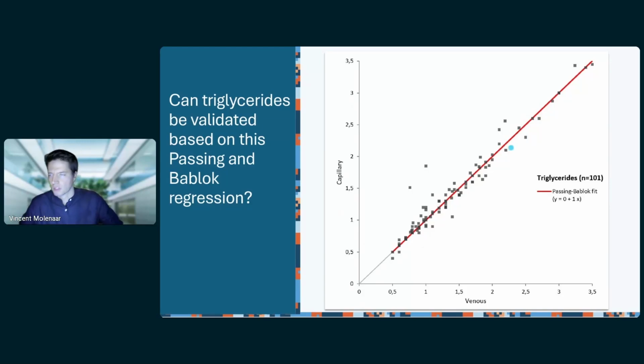So if we, for example, look at one particular patient, this is how you usually read it. For venous blood, roughly he or she had a result of 1.5 for triglycerides from venous blood. But from capillary blood, this same patient had a result of 1 millimole per liter. And this is an important difference that we can find.